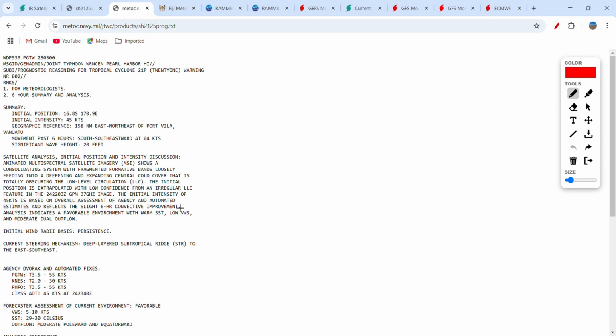And obviously, as a forecaster, it's important to know that all the information coming in is hard to assimilate for you to use, and then you have to use it for the advisory. It takes time, and it's a hard job as a forecaster to take in all this data that keeps coming in. It's not the easiest thing in the world. And 45 knots is based on the overall assessment of agency and automated estimates, reflects a slight 6-hour convective improvement. And then there's a favourable environment, which I will go into in a second.